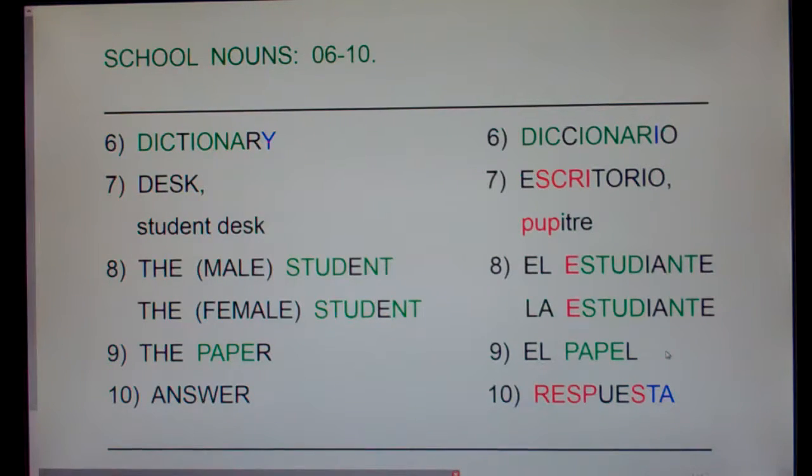Paper, papel, okay? If you're wondering where the word paper and papel come from, everybody say papyrus, papyrus. The first culture to make a lot of paper and use it commonly was Egypt. And they made their paper out of papyrus, you know, those reeds that grow in the Nile. And so all over the world, the word for paper looks like the Egyptian word papyrus. Our word paper, the Spanish word papel. I believe in French it's like papier or something like that. But it all goes back to ancient Egypt.